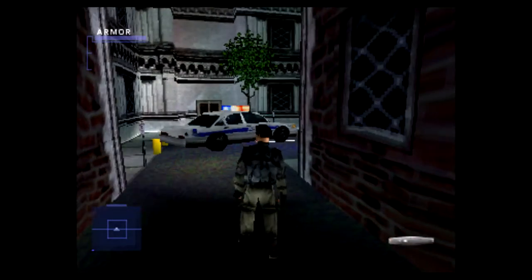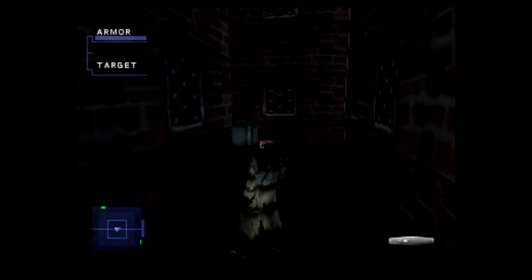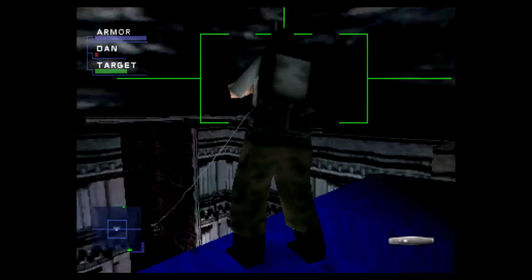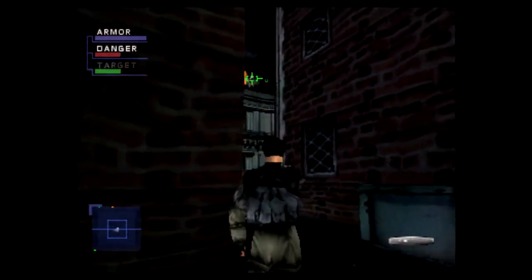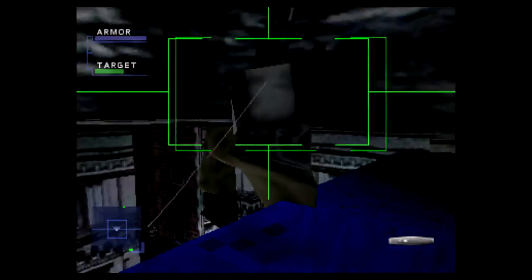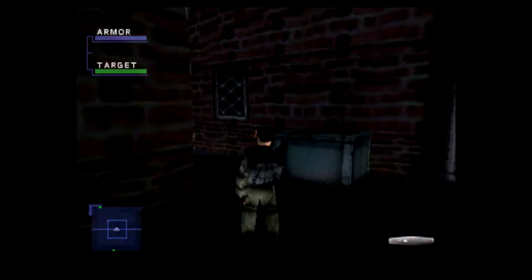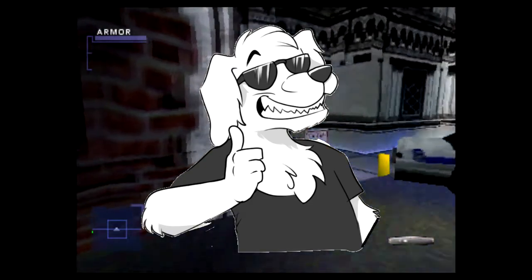The controls take a little bit of getting used to, being a pre-dual analog control scheme action game, but it works well when you do get the hang of it. It holds up pretty well and is still quite a bit of fun today. Also, this game has the coolest taser in the history of video games. You can light bad guys on fire with it, and it's awesome.